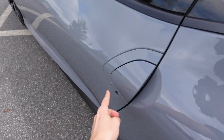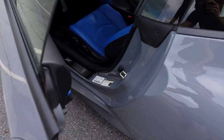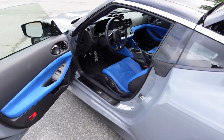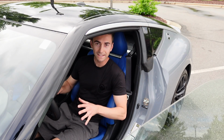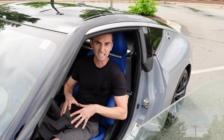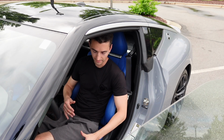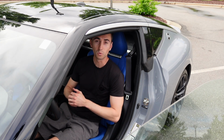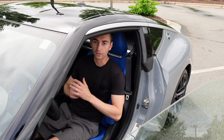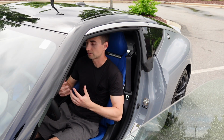When you move on to the interior, you have the button you can press to lock and unlock it. And then moving on to the interior, as you can tell, we have that cool two-tone blue color. Now, when you're sitting in the Z, my one complaint are the seats. Now, the sport and performance cars are gonna have these exact same seats, just the sport model is gonna have fabric. The Nismo will give you Recaro bucket seats. For me, those are where it's at. You sink in them, you feel like you're in a race car.